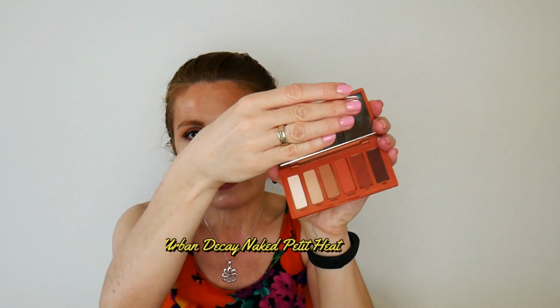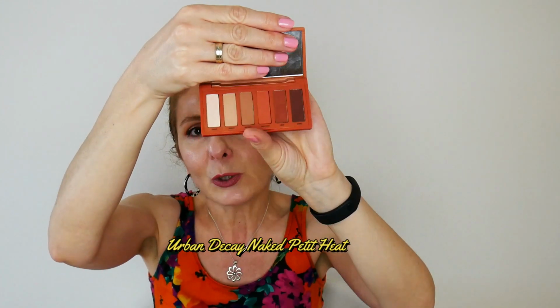And the last product that I bought, or at least I remember buying, on the recommendation of Julia Graf is the Urban Decay Naked Heat eyeshadow palette. I thought it was cute, compact, and good for travel, and it is exactly like that.